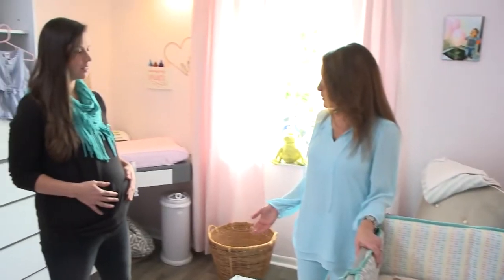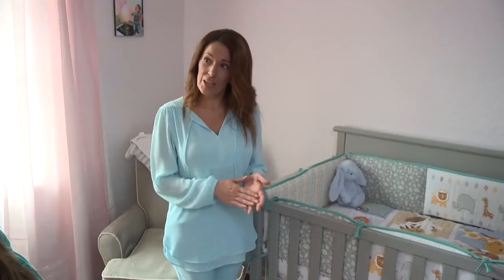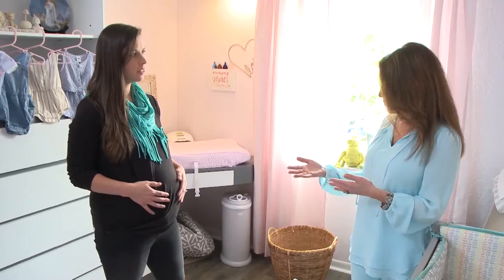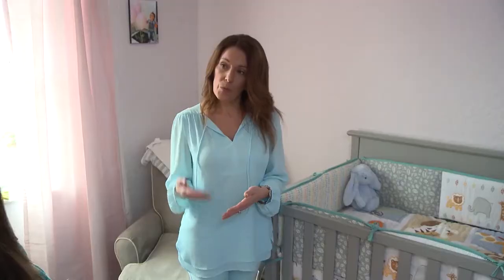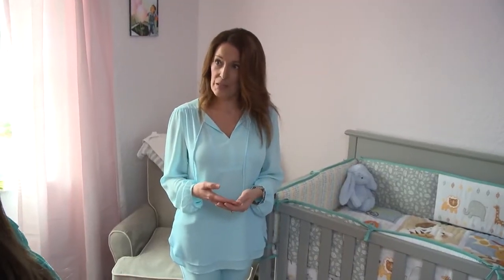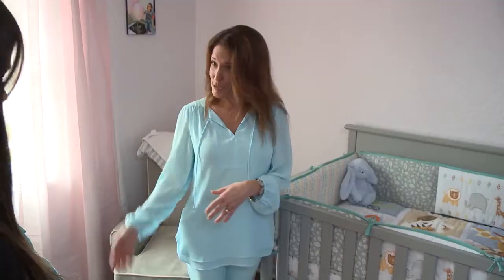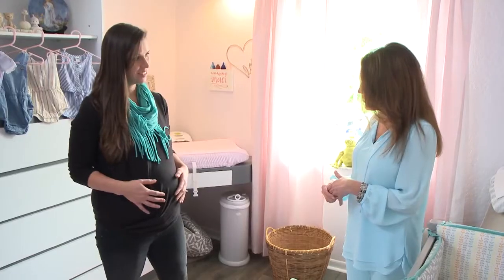And I know that you have a 20-month-old, so the recommendations have actually changed since then. I know that then they were recommending that the baby sleep in the same room as you for the first 6 months. And now the AAP is recommending that the baby sleep in the same room as you for the first year. Okay. And I have a solution for that also that I can show you that'll help you with that.